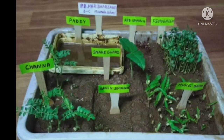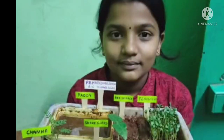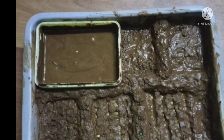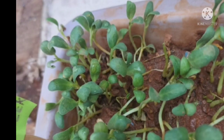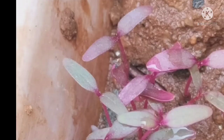First, I took a wide tray and made small holes to drain excess water. Then I filled it with soil, mixed well with water and kept it aside. After some time, I thought of growing plants in separate portions as we do in a farm. So I made separate portions in it. My brother suggested that I grow various seeds in it.